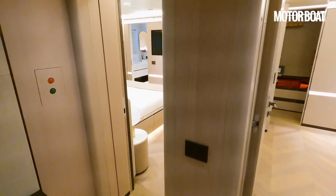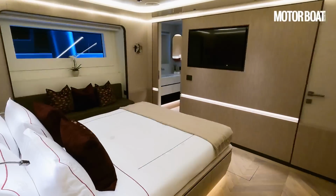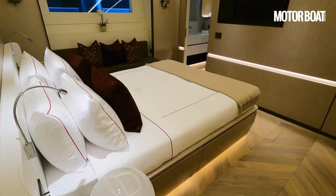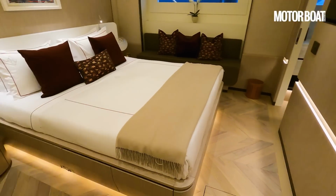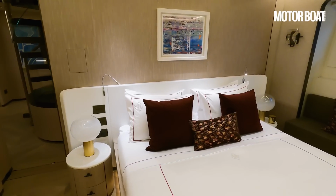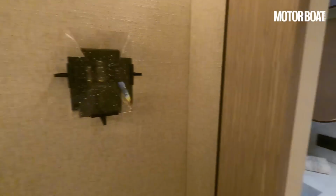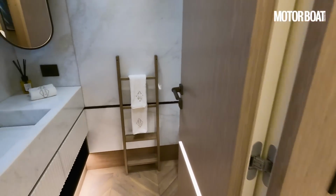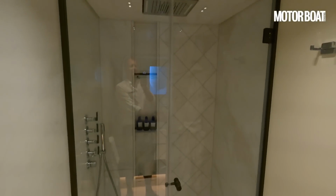Now in this case, because of that karaoke room at the front of the boat, we have the main cabin down here. So normally this would be a VIP. In this case, it's used as the owner's cabin. More of that herringbone flooring around the bed. Slight curve to the headboard, feels to kind of welcome you in. Big windows out through the hull. Obviously an ensuite bathroom. I like this little recessed lighting strip in here too, just adds a little bit of shadow and light. Big shower.